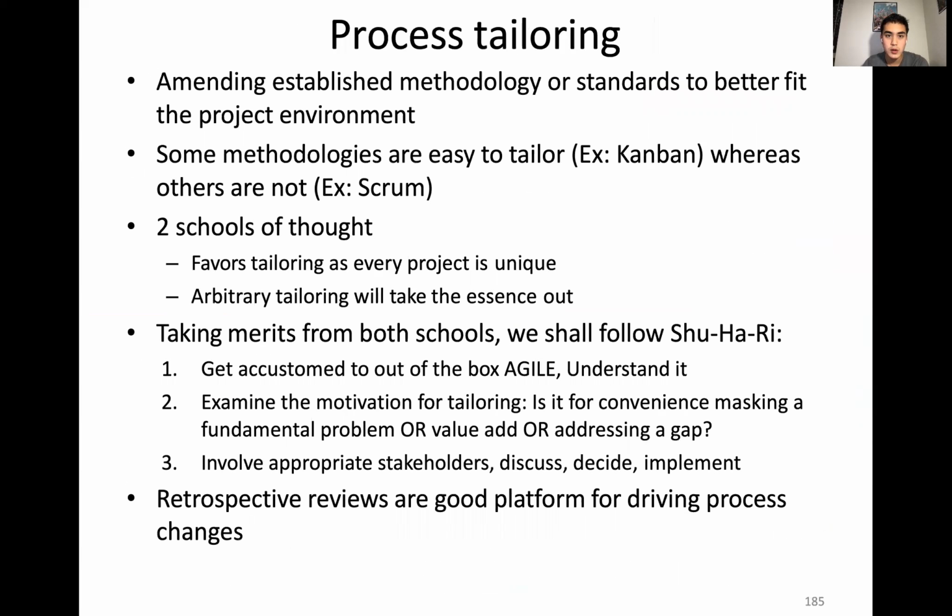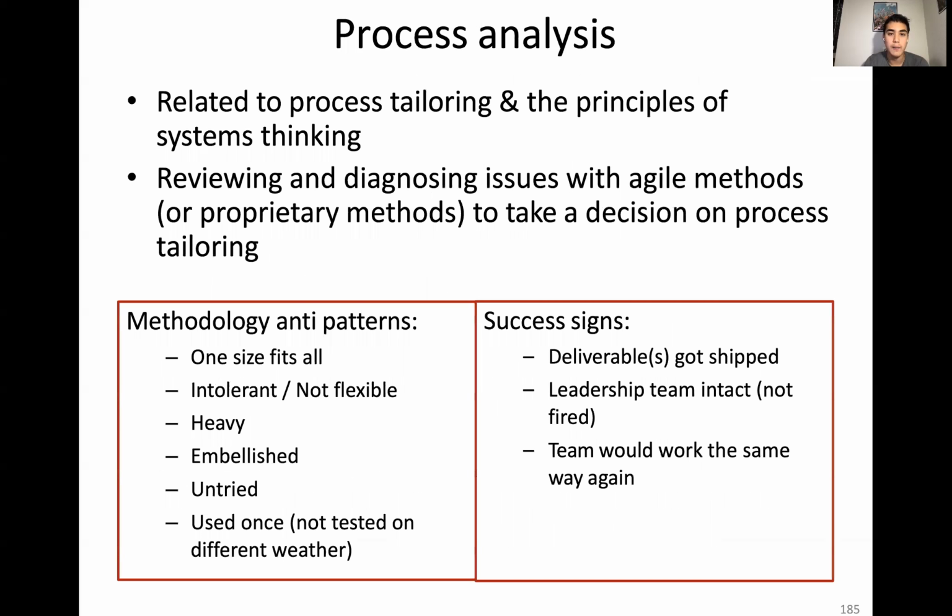Let's skip through this. Agile adaptation. So as students, especially within WDB, it's not realistic to try to implement every single part of Scrum or every single part of Agile within the team, right? I'm of the school of thought that each project is unique, each team is unique. Practices should adapt to the team. And this is why retrospectives and reviews are great platforms for driving process changes, because it allows you to look at what you're doing from a higher level perspective and be like, is this actually providing additional value? So this is what you call process analysis.